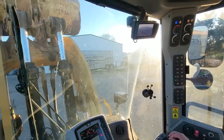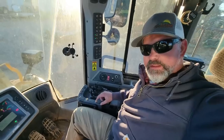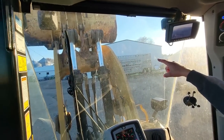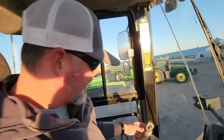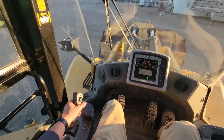Oh, and by the way, you can do this. After you dump with this stick right here, here's your horn. If you just pull it all the way back, it'll automatically go to level. And that's extremely helpful in speeding up your cycle times. Parking brake is off, and we are in second gear neutral right now. I click that button down on this stick and we are rolling.